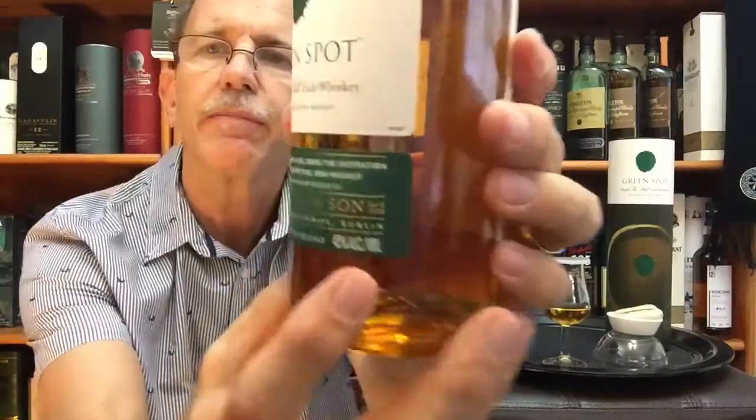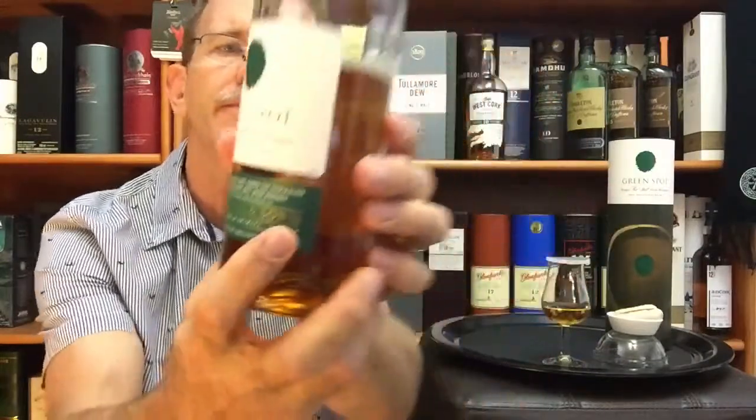And it says here, from a tradition dating back to the 1805 comes the inspiration for Green Spot Single Pot Still Irish whiskey. Triple distilled and matured and bottled for Mitchell and Son. Bottled at 43% alcohol by volume.